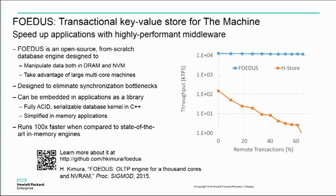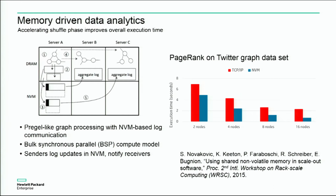We've also been looking at data analytics. The basic notion of clusters has meant that data analytics have traditionally been designed, in the Spark model, basically, where you actually send messages back and forth in order to share data in that kind of an environment. So the observation here is that with shared memory, we could actually do that much more efficiently and actually do data sharing through the memory system itself.